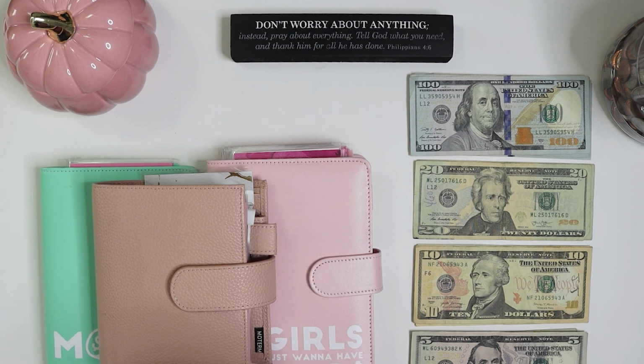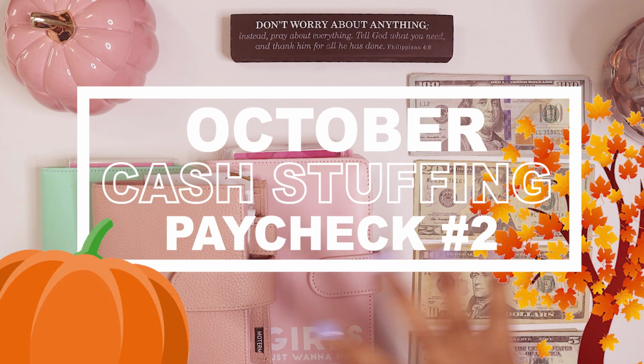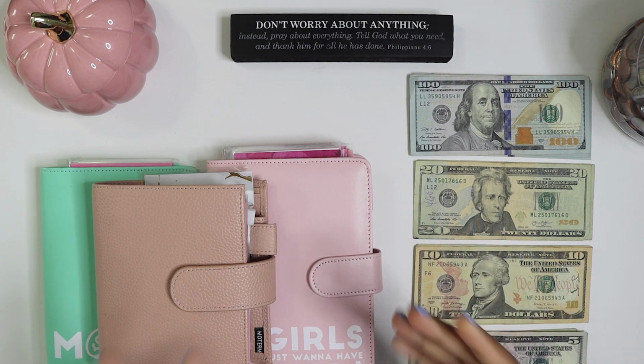It has been a minute, but your girl has been all over the place and a lot has been going on, a lot of changes, but we are back and this is the second cash stuffing for the month of October. We are going to be stuffing $650. There are some changes, so we're not going to be stuffing everything today, but I'll explain as we get into the video.